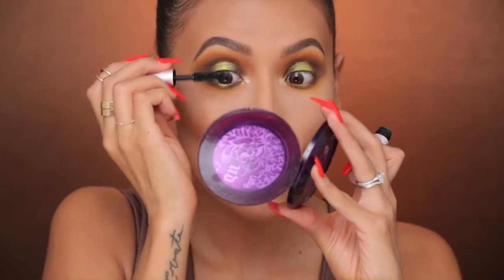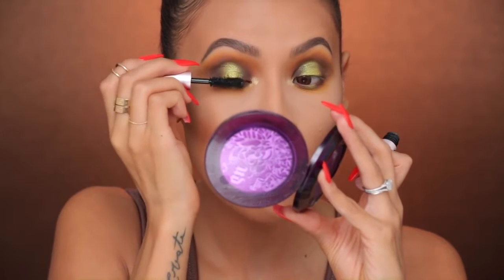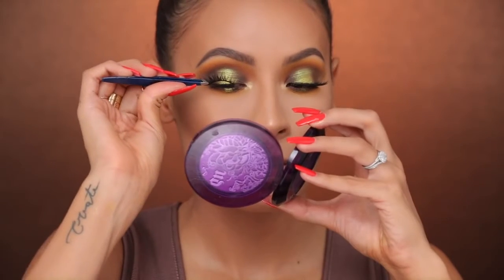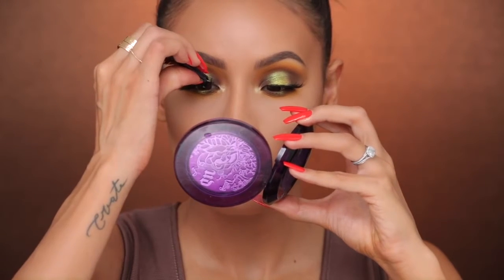To add a little volume and darkness to our lashes, I'm using my Too Faced Better Than Sex mascara and just giving a light layer of this before our falsies. And these are, of course, my House of Lashes Iconics.